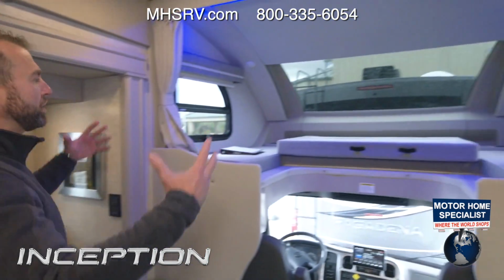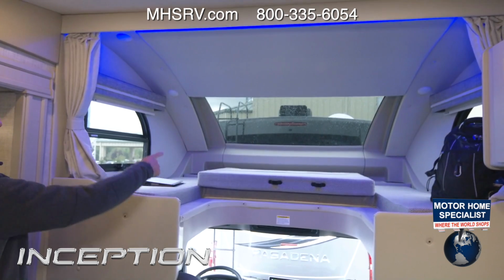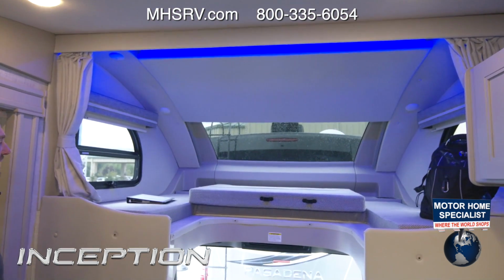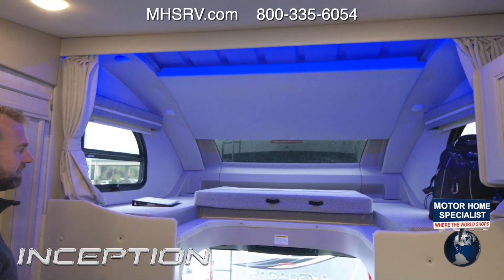But honestly, Steve, the thing I love the most about this coach is it doesn't feel like a C inside, because when you look up front here and you see this sky bunk, it just really opens up the space, and we got this awesome window up front that you can close off, and you can fit 2 full-grown adults up top with an here.